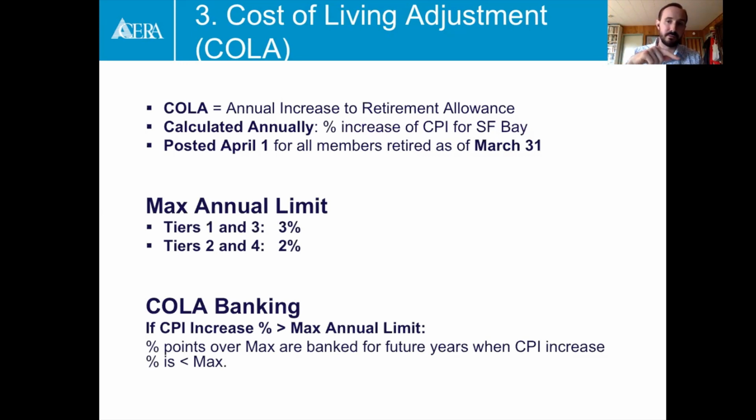So let's say inflation comes around next year and it's 1%. We'll take percentage points out of your COLA bank and add it to the 1% to get you up to your limit. So that means that for most members, if you've been retired at least a few years already, you have percentages in your COLA bank because inflation tends to be a little bit higher than 3%. And you just always get the maximum limit, especially Tier 2 members.